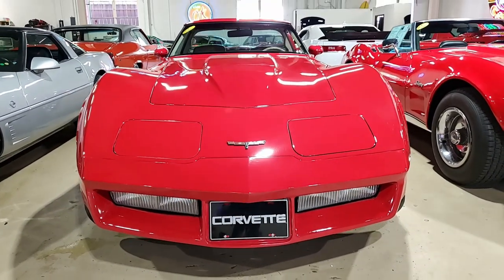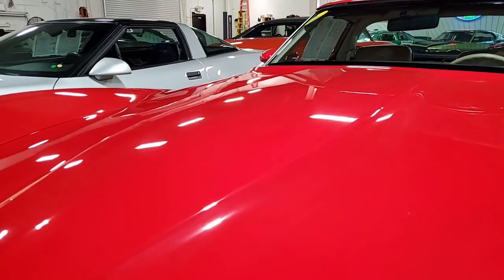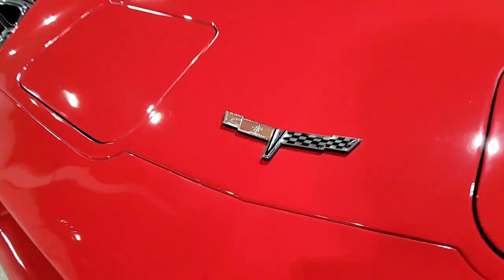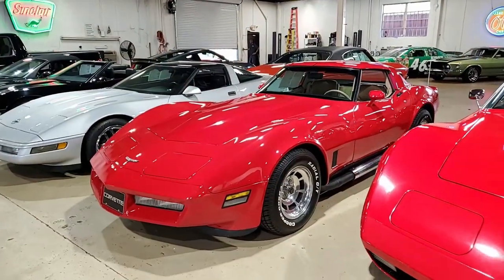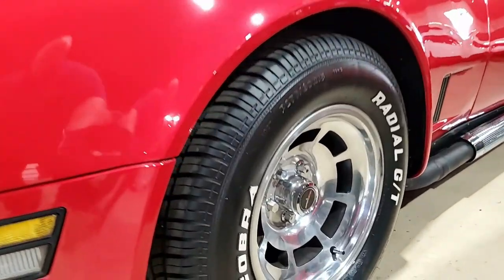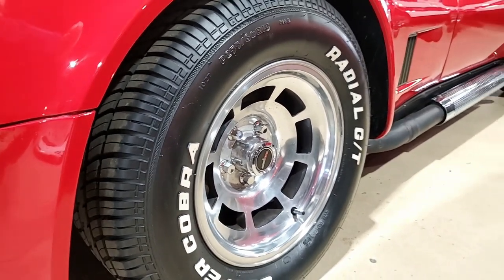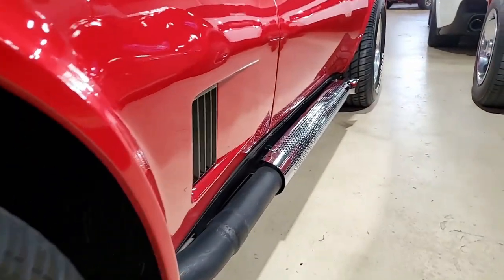We know that this car was originally assembled on December 3rd, 1980. This 1981 Corvette is in good condition and features some added accessories as well. The car's paint is in very good condition. It has a great shine, and it has 1984 to 1990 style turn signals that have been added, along with a front license plate with C4 style Corvette script. It has black front side marker lens trim, and it has those good-looking side exhausts as well.